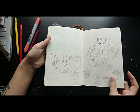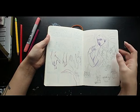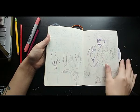And some more Plants in Unlikely Things. I love Plants in Unlikely Things and this little cat. This was copied from Pinterest.